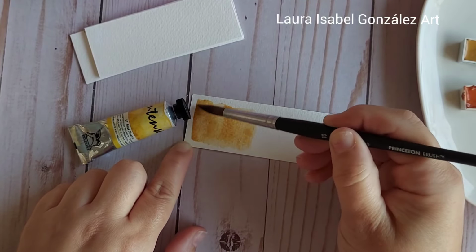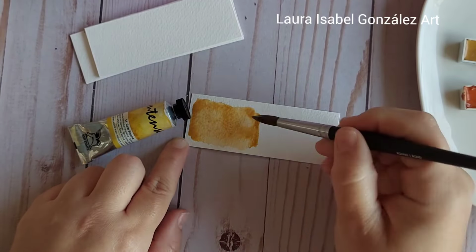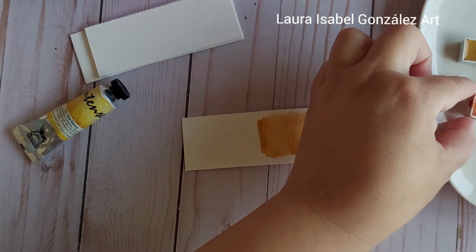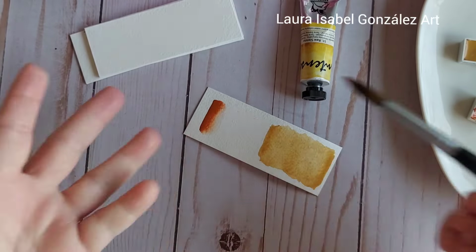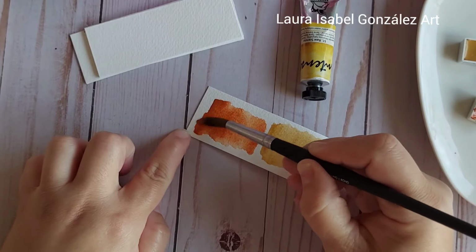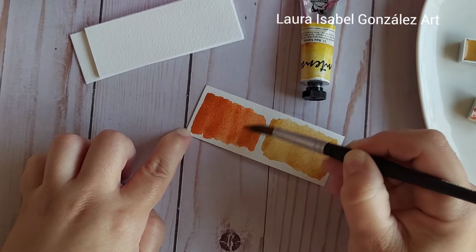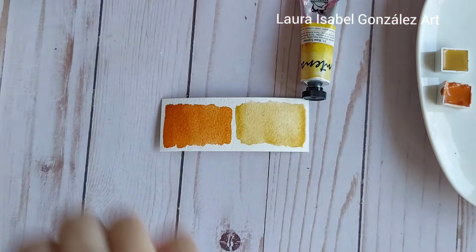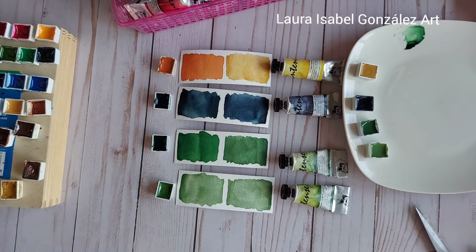Again, PBR7 for both tube and half pan formulation. I'm glad I purchased the tube because that's going to be a good mixing color. Take a look at the color here from the half pan. I knew that was coming, but just seeing them both side by side there, unbelievable. Okay, well now that I killed my curiosity, I'll hand you back over to the haul.